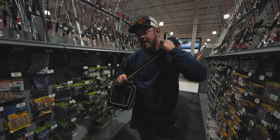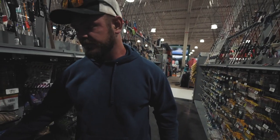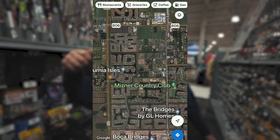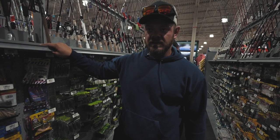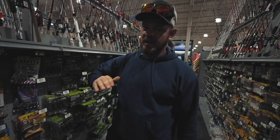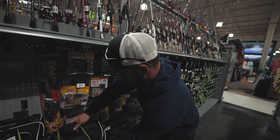Throughout my pond hopping extravaganza and adventures when I lived in South Florida, where there are literally millions of ponds everywhere, literally, you close your eyes, throw a rock, you hit a pond. Throughout that little fishing adventure of about 4 years, I learned very quickly that a backpack was hands down, no matter what, the best way to go while pond fishing and pond hopping. So let's go ahead and grab what we need to grab.